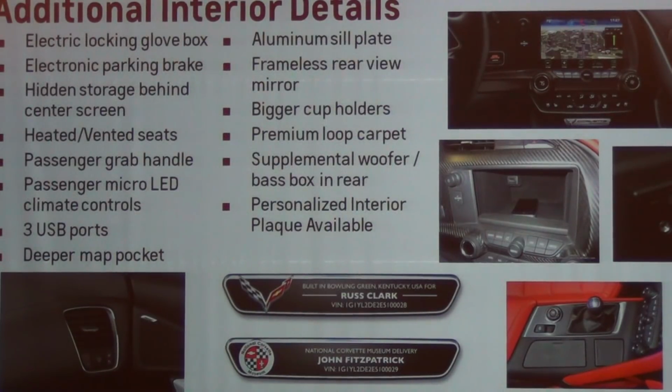Other interior details, we have an electronic locking glove box, so if you lock the car, the glove box is locked. We've got hidden storage behind the screen. This is one of the coolest things if you look at the picture to the right. That big 8-inch screen, if you hit a button, drops down completely, revealing a big 1.5 liter storage compartment behind there. You can hide things in there and nobody can tell it's in there. There's also a USB port in there, so if you want to plug in your iPod, you can tuck it away in there, nobody knows you've got it, and it's plugged into the car. So lots of really fun, really nice little details in here.